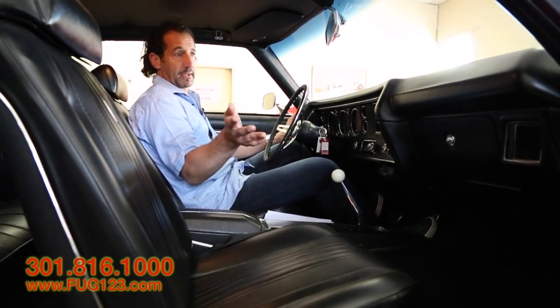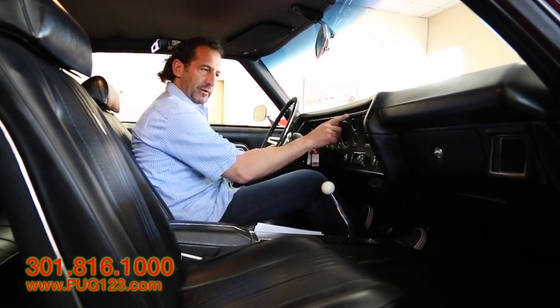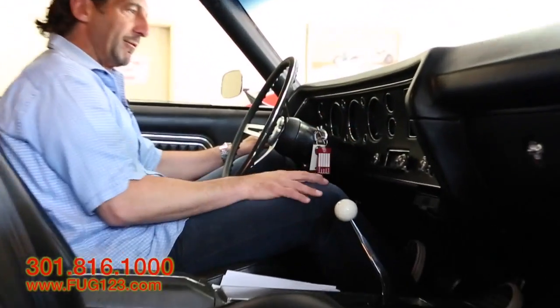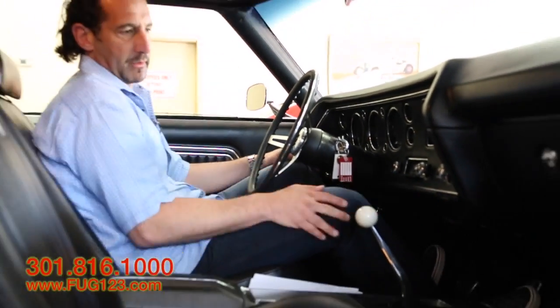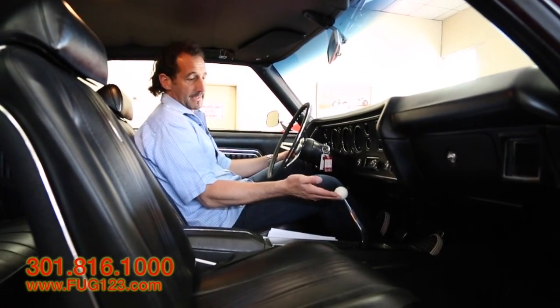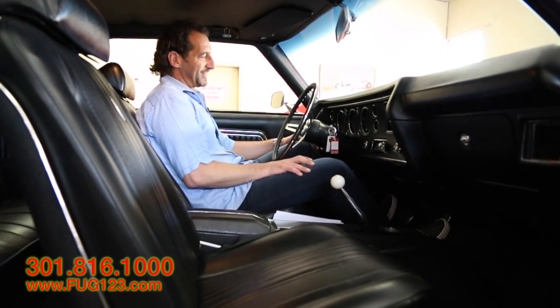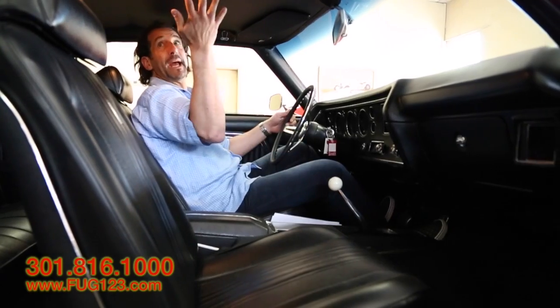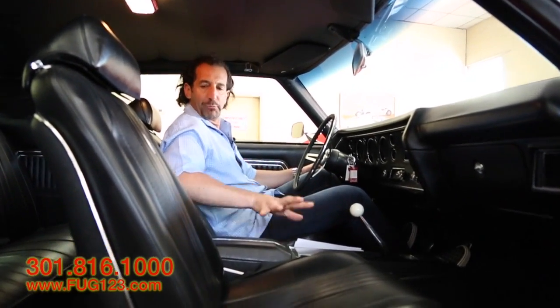A lot of people say, well, why does the dash look so nice? Well, this is because this is chrome instead of silver painted. When they restored the car, they ordered the chrome one, which you can get now, and that looks very nice as well. And we all know what this is. This looks very nice. Four-speed shifter in here, three-spoke wheel, new headliner, dome lights working like they're supposed to, console buckets.